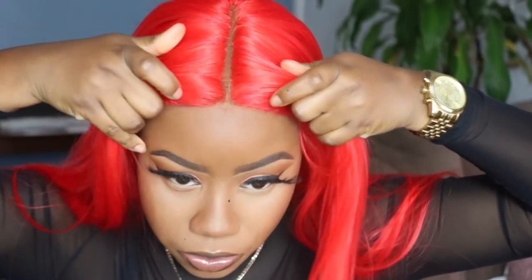Because the adjustable straps are making the wig super tight, I don't really need to use Got2b glue spray or anything like that. So boom, this is what our hair is looking like. That's why I started off with the makeup, because as far as the hair, it's just so simple.